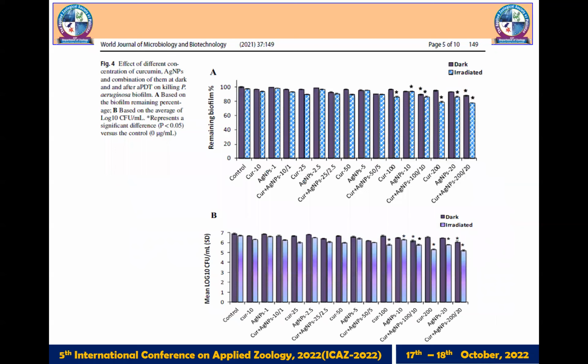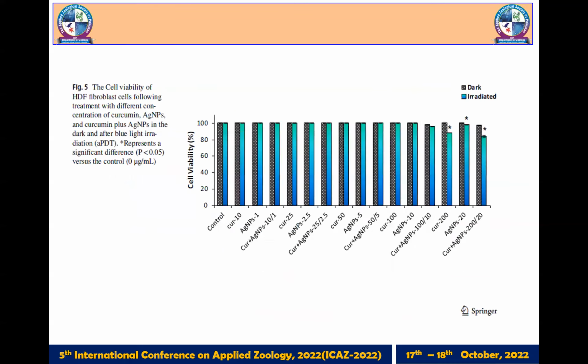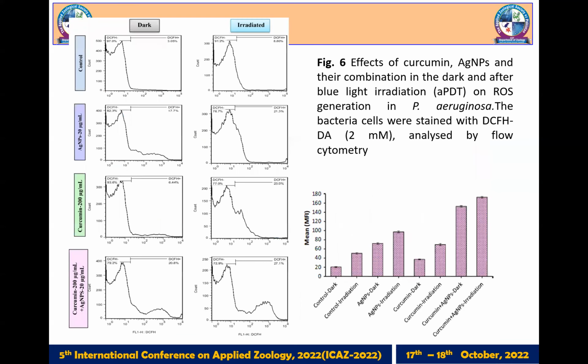At the same time, this nanoparticle led to killing of the biofilm of bacteria, and the cell viability of human dermal fibroblasts in the presence of the nanoparticle didn't change significantly, showing that this method is also safe in an infected area where we have normal cells.